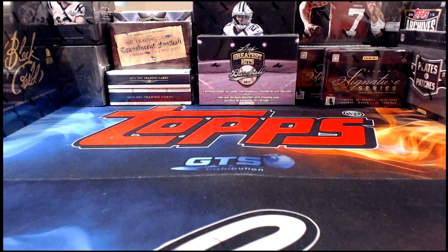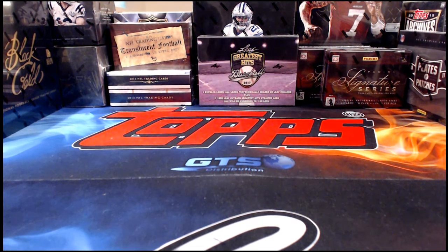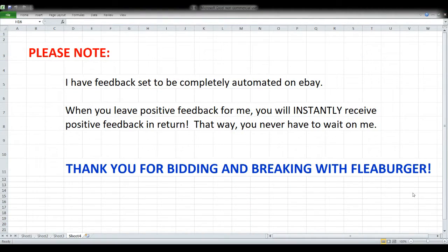We'll start off tonight with a TriStar Game Day Greats autograph football jersey. We will then open a full case of Gold Rush Gem Mint football, and then we will open a half case of Bowman baseball jumbo. So that's kind of what we've got on tap tonight. As always, we start with a little information, so let's run through that.